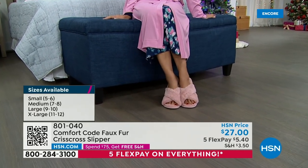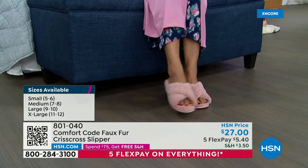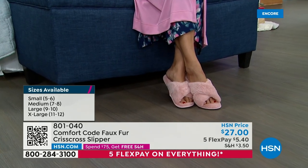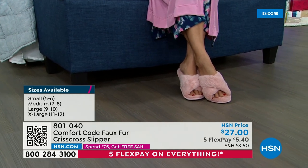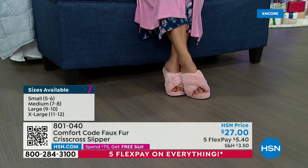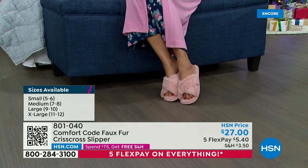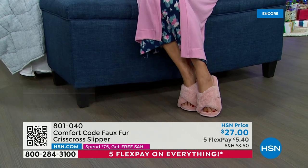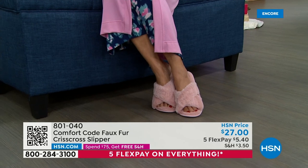How many of us really just defer back to whatever sentimental college t-shirt or stuff with holes in it, because we know it's really soft, it's worn in, we've washed it a million times. I love that Comfort Code gives you pieces that already feel broken in and incredibly soft. They feel lived in, but they don't look worn out.